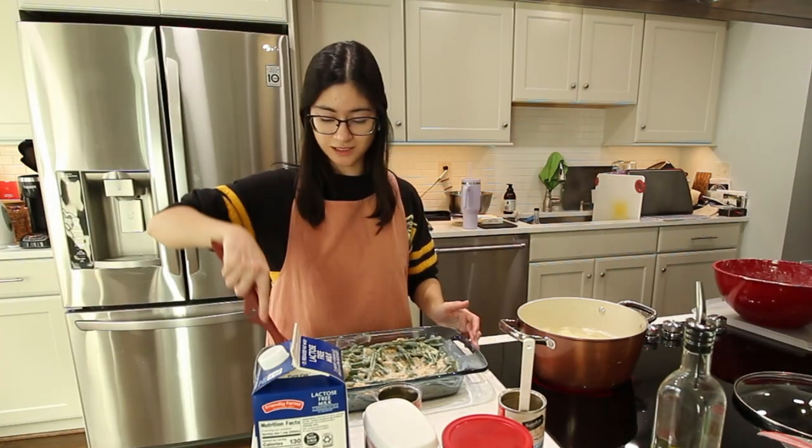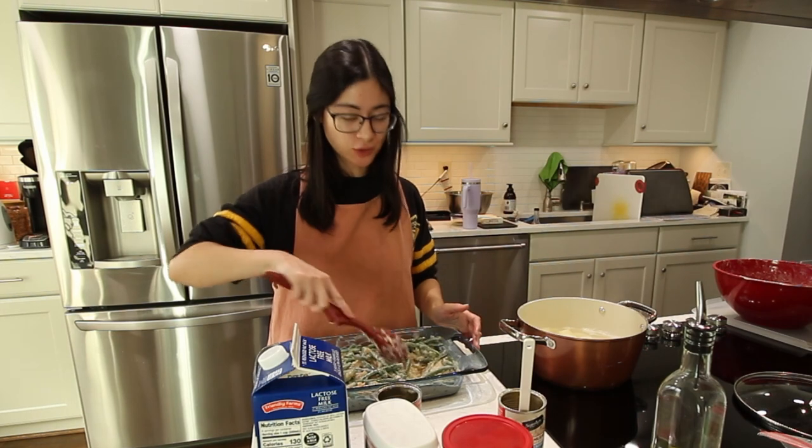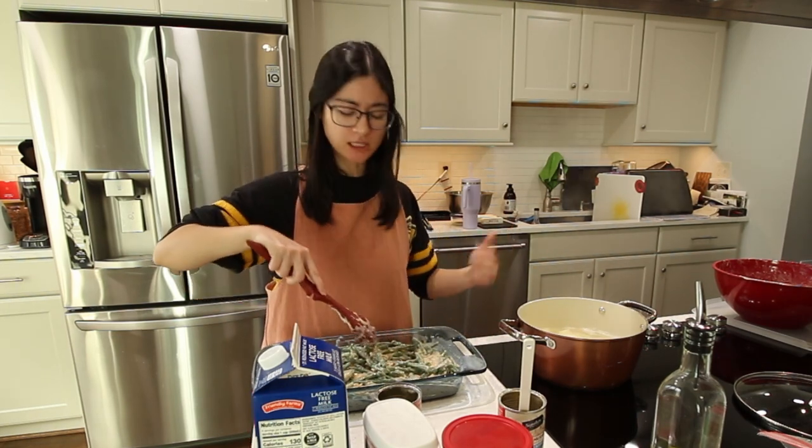The dryer is done. Look at how domestic I look right now. The apron, the green, the casserole. That's so funny. I'm doing laundry?